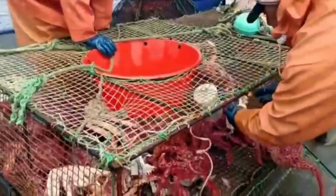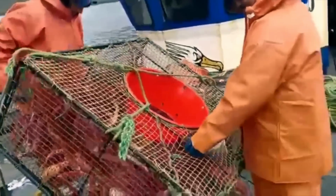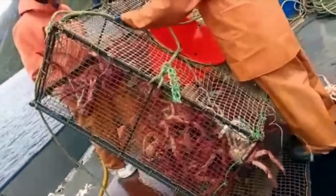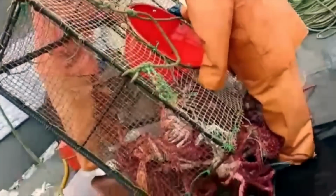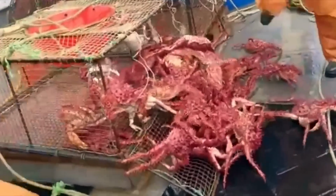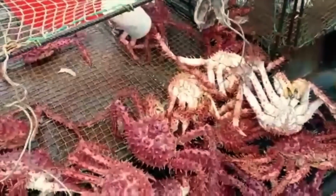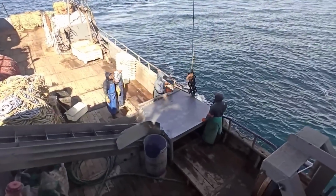To ensure sustainable king crab fishing, regulatory agencies in the U.S., such as NOAA, the National Oceanic and Atmospheric Administration, have set strict regulations on catch quotas and the size of crabs that can be harvested. Fishermen must comply with these regulations or face heavy fines.